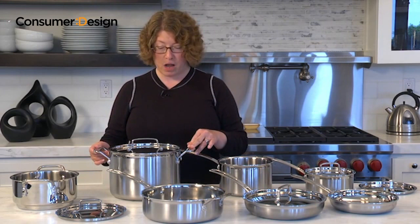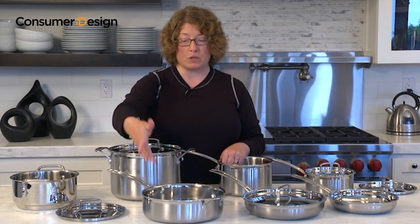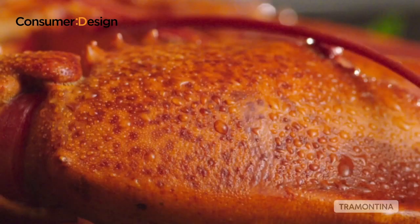The other thing that I like about this cookware is the fact that it's very, very versatile. It can go from your refrigerator right to the stove and then to the table if you like. The other thing I like about it is it goes right into the dishwasher. It can be used to top brown and broil because it's not coated inside. And there you have it, the Cuisinart Multiclad Pro 12-piece cookware set.